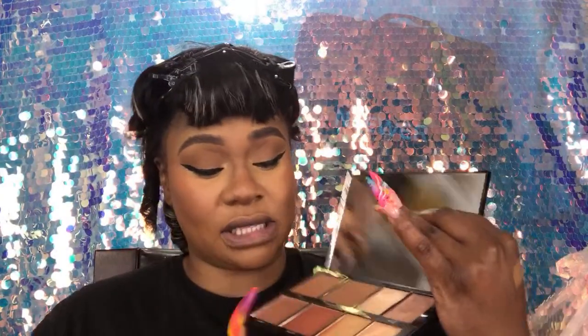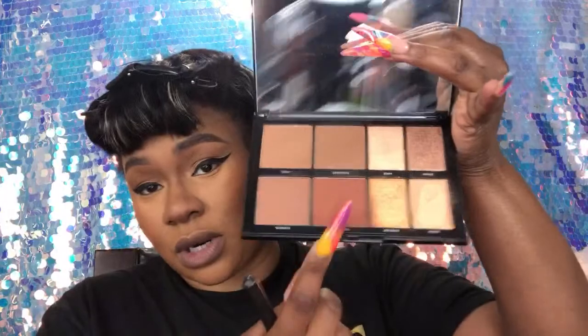So I'm just going to take this, the 8H contour. I'm going to take this color and add a little bit more. I'm just being extra today. Okay. Enough of that.